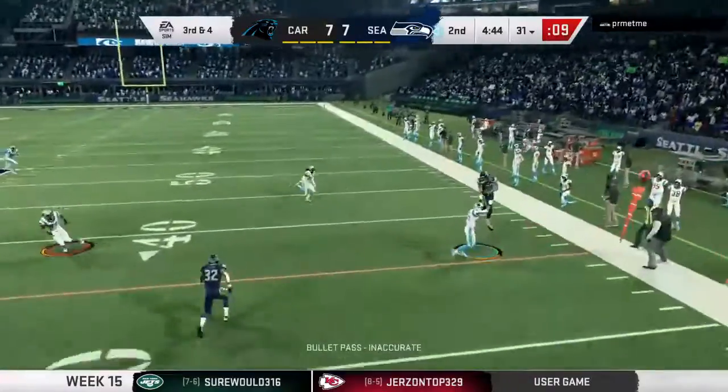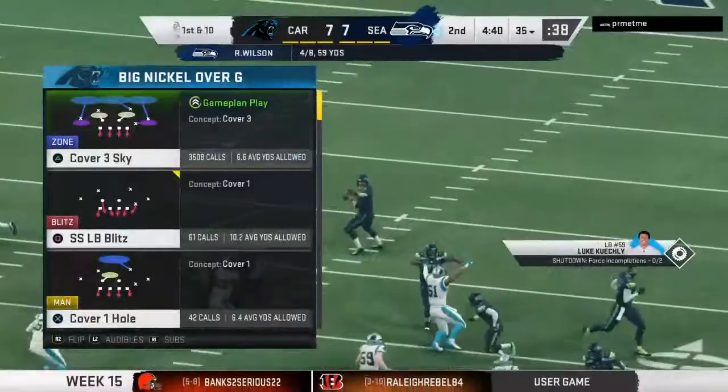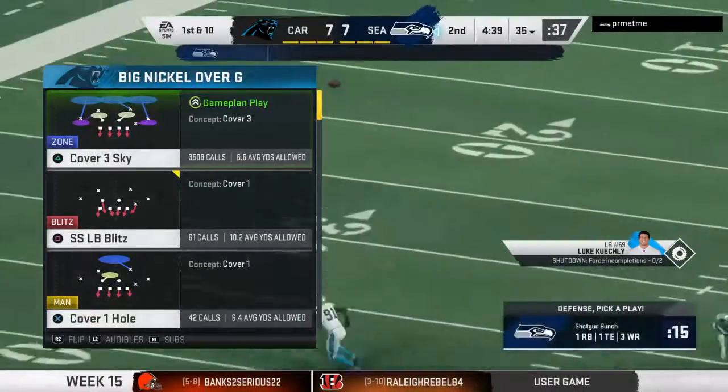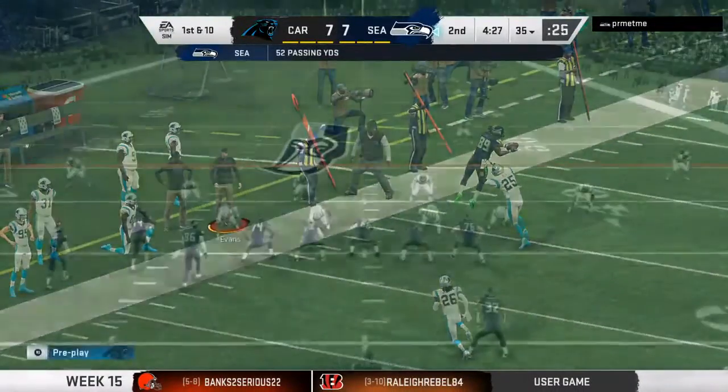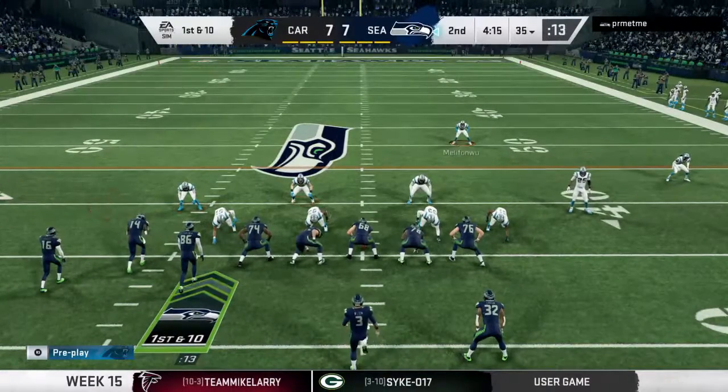Now Wilson. Quick hitter here, it's complete. It's the first time that they've looked his way tonight, and he comes up with a 1st down on the play. Ball up to the 35 now as they come up on 1st and 10.